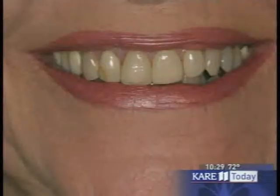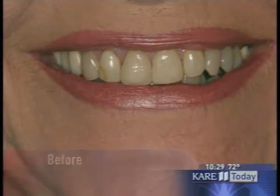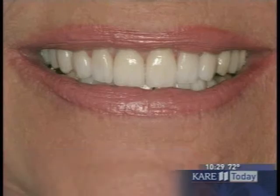Let's do the before and after. Let's take a look at this right now. I'm plumb fascinated by it. There's the before. All right. And there you are now. Boy, oh, I love it. Remarkable results. You look just natural. You're beautiful anyway, and you have a great smile, so it really enhanced that. Thank you, Pat. That's just wonderful.